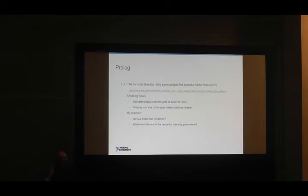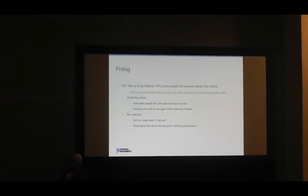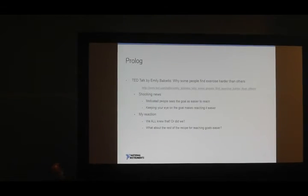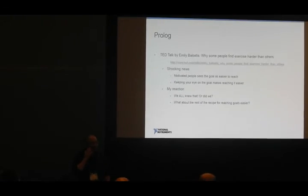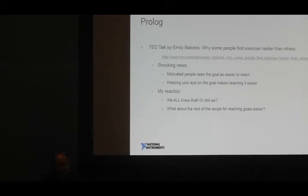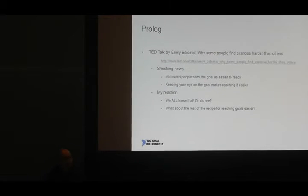So my two reactions. One is, don't we all know that already? Well, it turns out no. And second is, come on, this is just a small part of what makes us successful. What about the rest? Somehow they focus on vision and exercise. That's not it. Because even when we visualize in our minds the goal, this is true. It's not a vision thing. So I developed this set of slides to ramp up my team in Romania. And then people liked it.